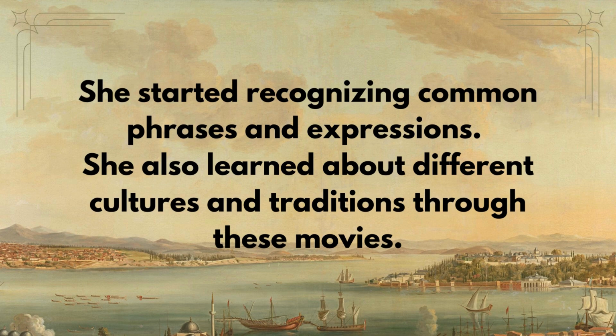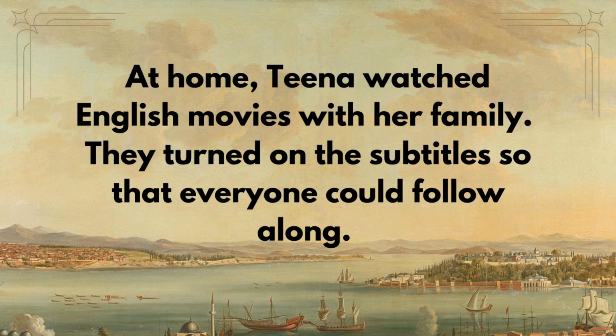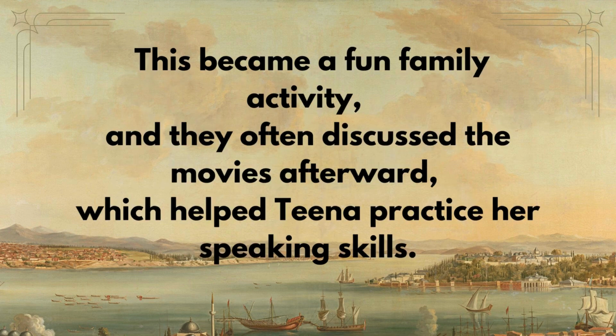She also learned about different cultures and traditions through these movies. Watching movies made learning English more enjoyable and helped her improve her listening and comprehension skills. At home, Tina watched English movies with her family. They turned on the subtitles so that everyone could follow along. This became a fun family activity, and they often discussed the movies afterward, which helped Tina practice her speaking skills.